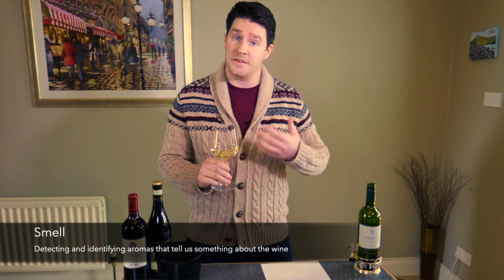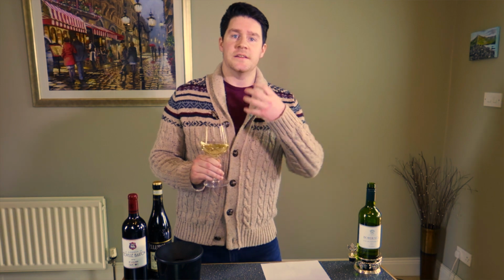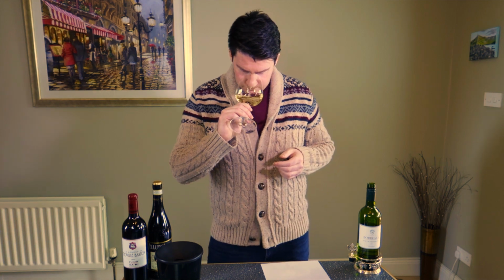So the next thing to consider when we're deductively tasting our wine is the smell. And the first thing we want to get a whiff of when we get our nose in here is the intensity of the aroma. Now, a lot of people find it difficult to understand precisely what intensity defines. As I see it, it's a mixture between how powerful the aroma is and also how many clear, definable characteristics you can pick up out of it. So not merely that you get a big blast of citrus fruit, but that you might be able to pick out lemons, limes, etc.